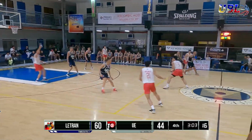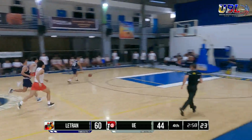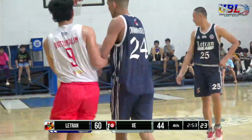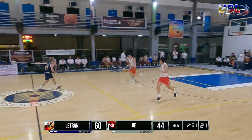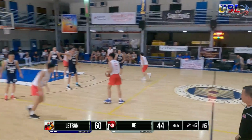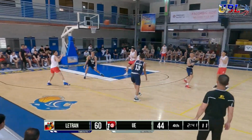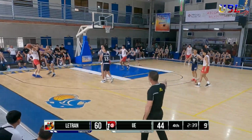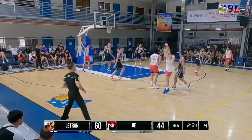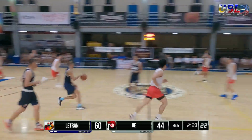The chances for the UE Warriors are getting slimmer and slimmer. He rings it up. Ballou, 62-45, a 17-point game with under 3 minutes in the fourth and final. We have to step it up. The Warriors collapsed. In the fourth, they had nothing. Not been able to make that connection, lagging. No connection for him.